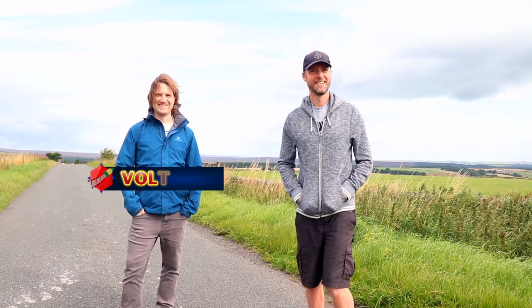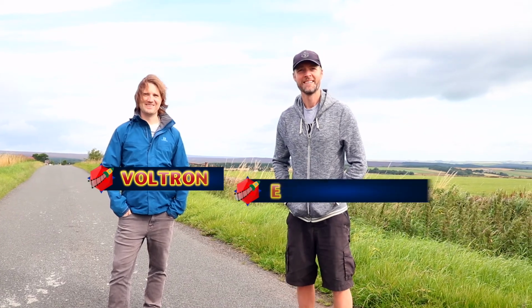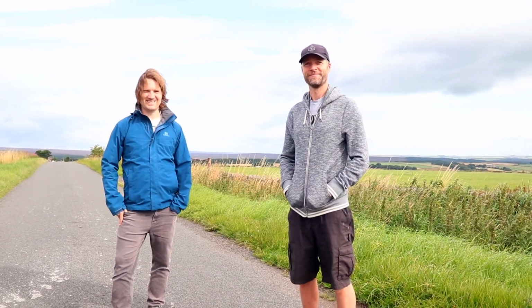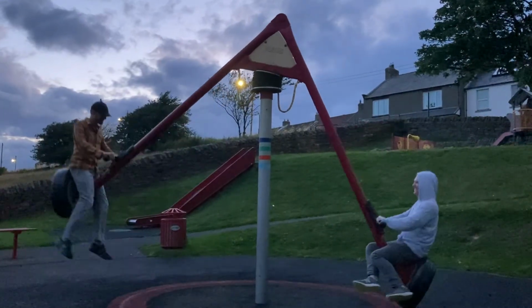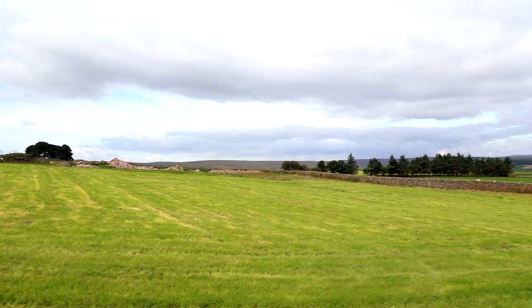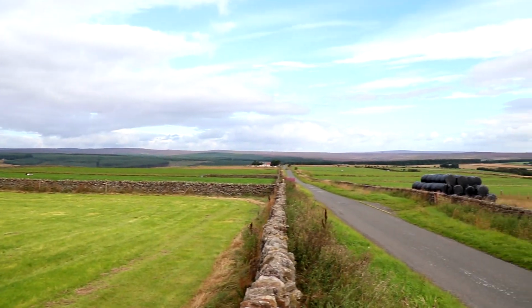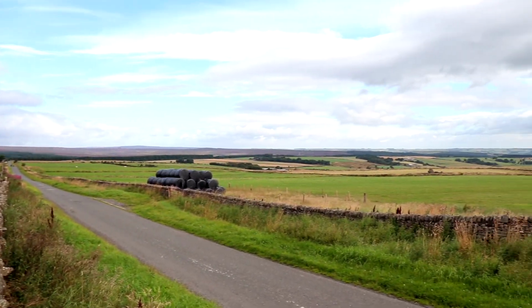I'm with Voltron, who you met at the UK Games Expo. I'm also with some new explorers, Explorer Stu, Laura and Simon. We only arrived yesterday, so we haven't had much of a chance to look around yet. We had some food in the pub just below where we're staying, went down to the playground, but this is our first good look. Beautiful big green fields everywhere, high rolling hills in the distance, just calm, peaceful and beautiful.